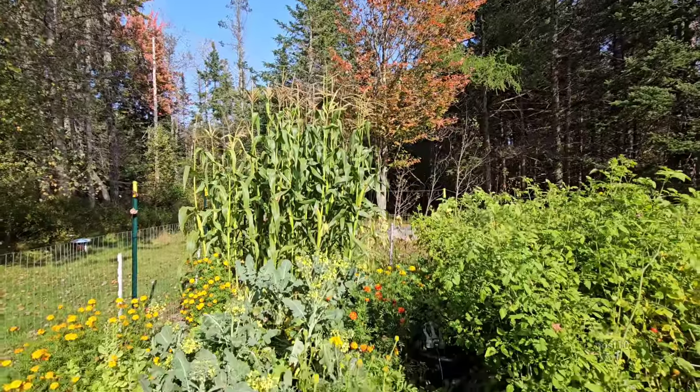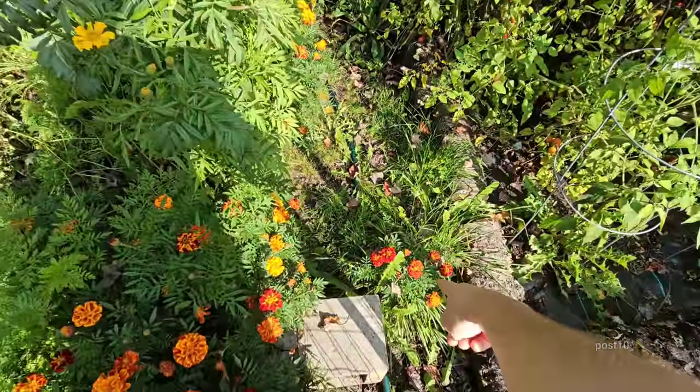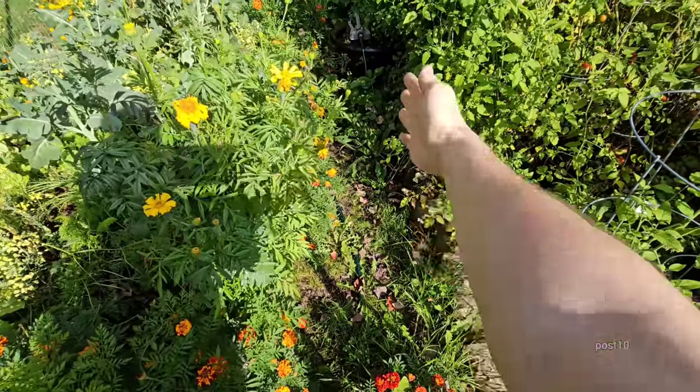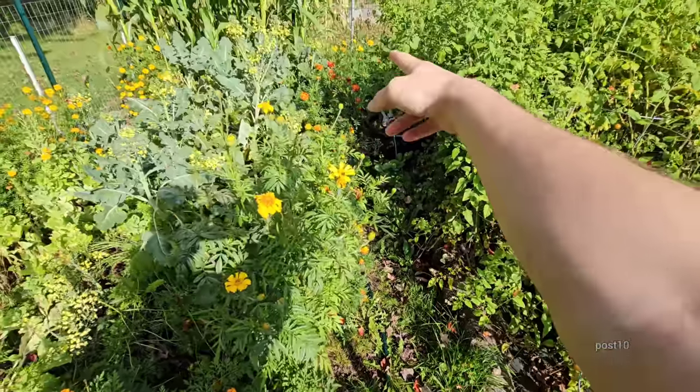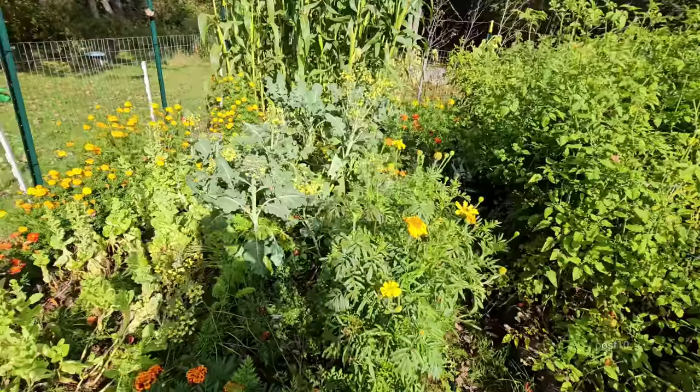I also planted some potatoes right here in the aisle. Let's tear this up between that marigold and the strawberry plant. I planted a row of them. Also back there, let's try digging where I planted the onions, see if anything developed.